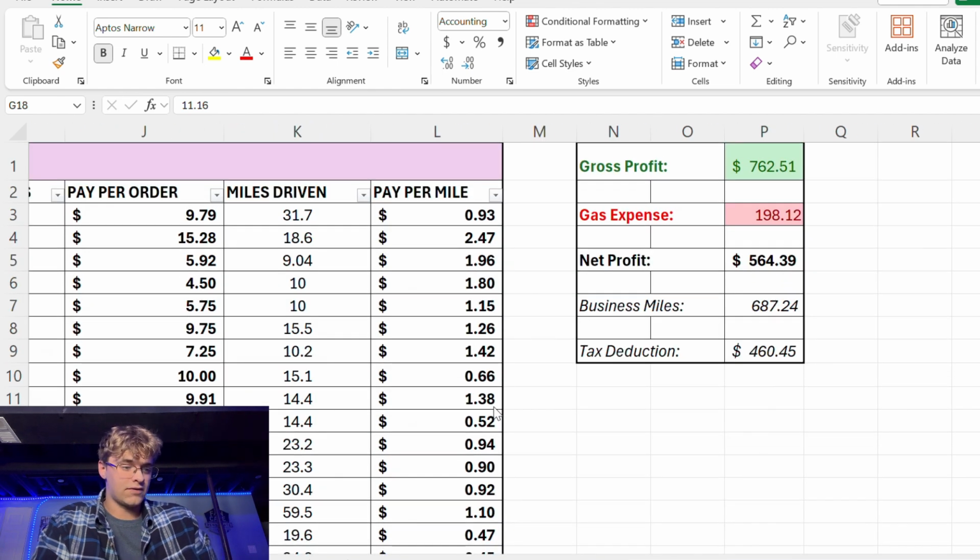So my gross profit in 2024, you can see, was $762 and some change. I keep track of my gas expense because that is important. That is what your net profit is. Your gas expense is the expense it costs you to work. Now, for me, my gas expense would have been over $100 anyway because I drive my car for other things, so it's not that big of a deal. And then you can see my net profit there, $564.